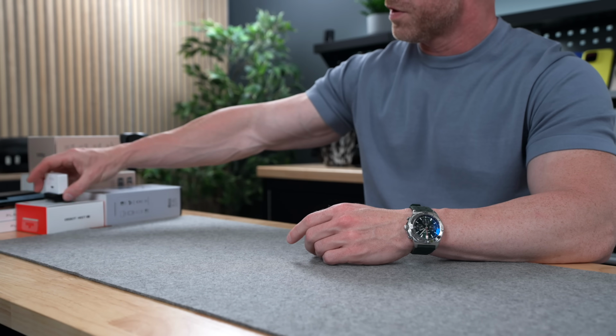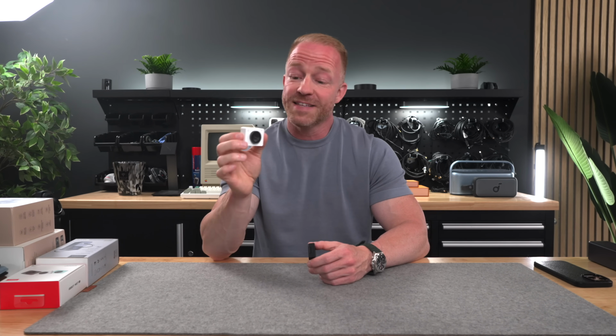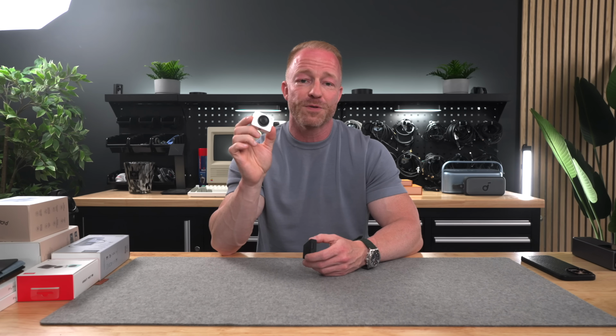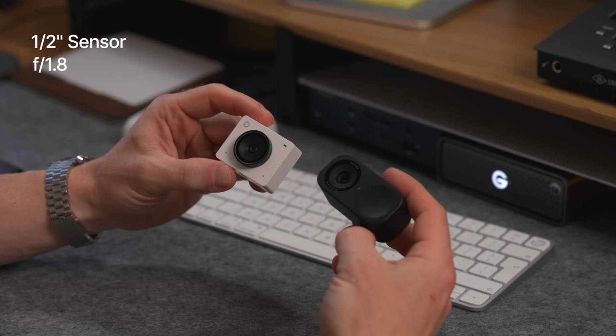Next up is one of my favorite finds of this year. It is the Opsbot Meet 2. And this thing really surprised me. I mean, I've tested and reviewed several Opsbot webcams on the channel, and I knew they were top notch, but when they sent this one over to me for review, I did not expect it to perform the way it did. It's easily the smallest and most versatile 4K webcam I've ever tested, but don't let the size fool you.